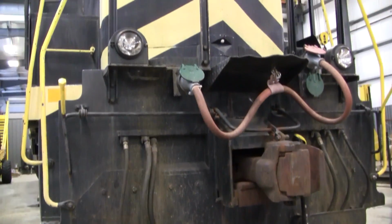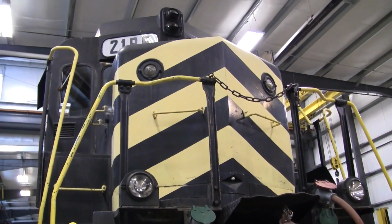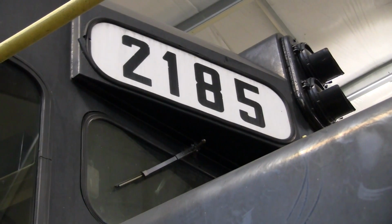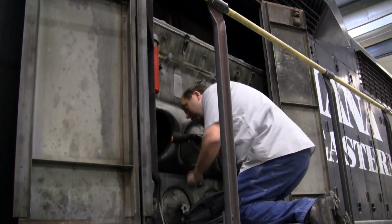It's 6 a.m., and all is quiet on the Indiana Northeastern Railroad. But that's all about to change. On the railroad, almost every day begins like this one, in the maintenance facilities.